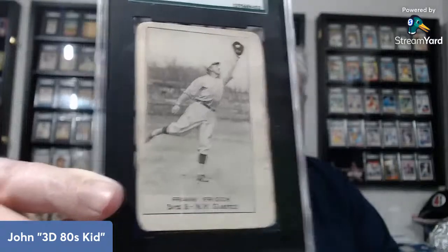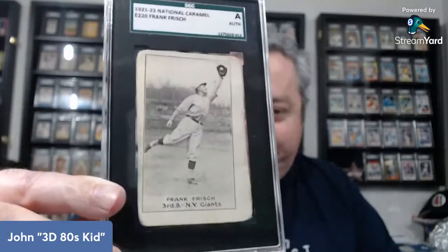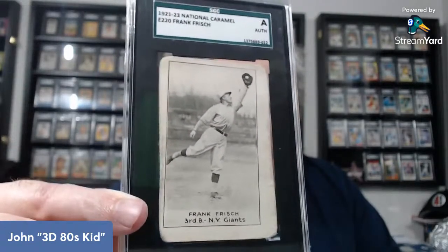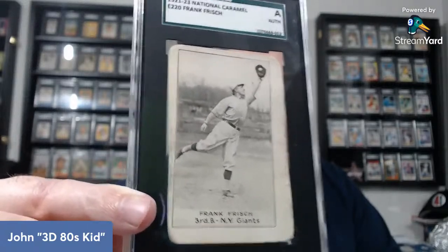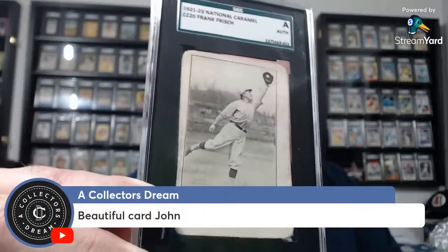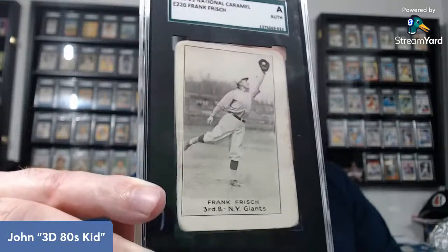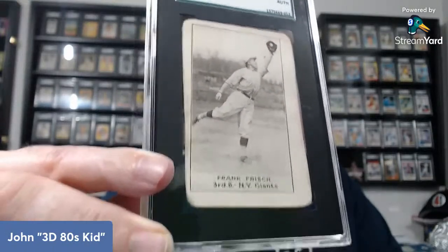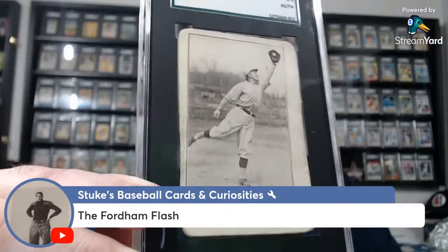So this one happens to have him listed as third base for the Giants because that would have been what he played in 1921, whereas from that point forward, he was mostly a second baseman from the '22 season onward. Played his first 8 seasons with the Giants, where he compiled a .321 average, and then was part of a massive trade at the time for another Hall of Famer, Rogers Hornsby, where they swapped between the Cardinals and the Giants.